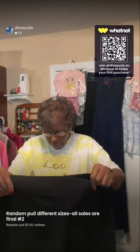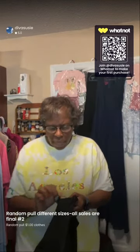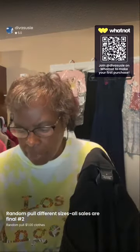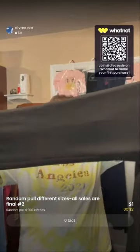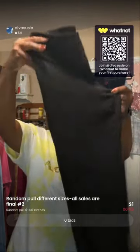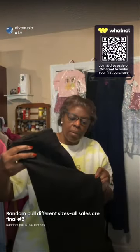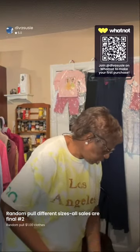These are a pair of pull-up pants. New Direction. Size 6, black. And it's a straight leg, size 6. High waisted, size 6. Okay, thank you for viewing that. I appreciate it.